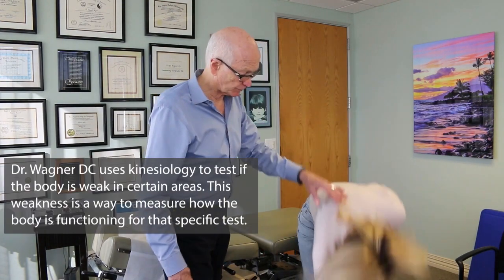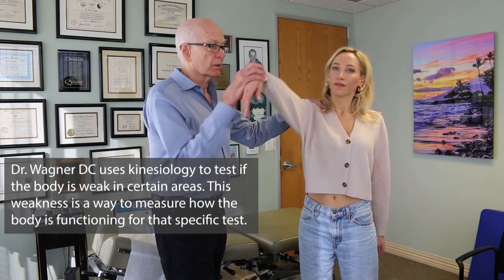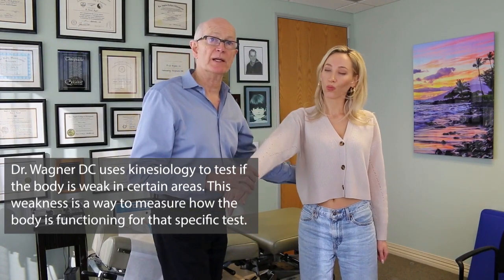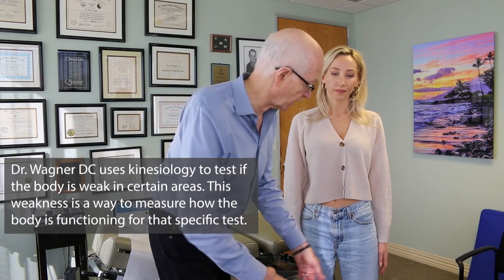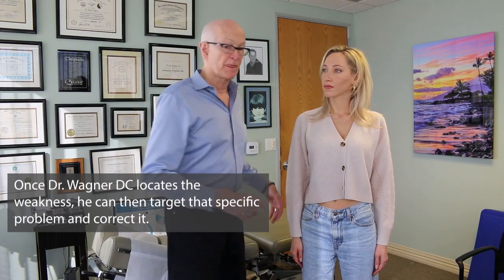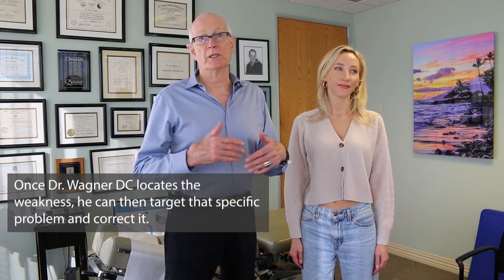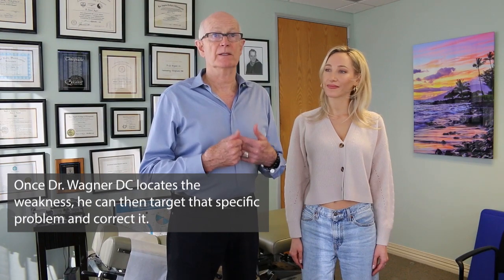Very strong, I can't budge her. Let's try the other way. So she has a torque within her spine slightly to the right. So every time she picks up something, ties her shoes, whatever she does, she goes weak. But on a chiropractic table, she's not weak, we can't find the problem, and it's just become therapy. And therapy is not really healing.